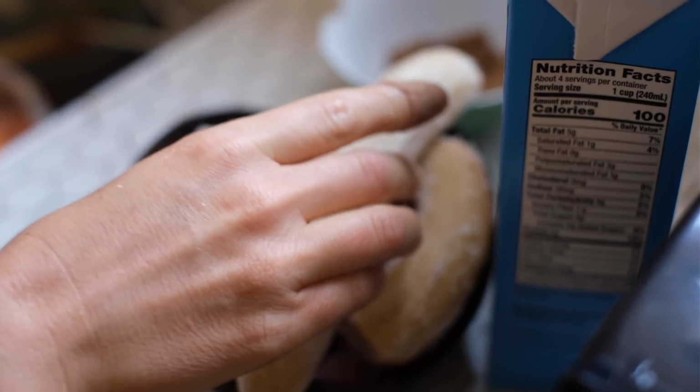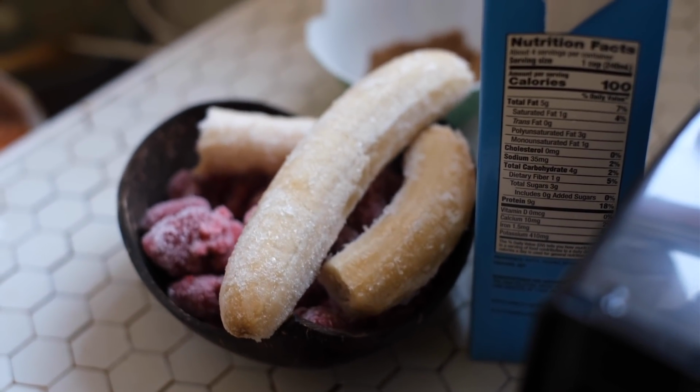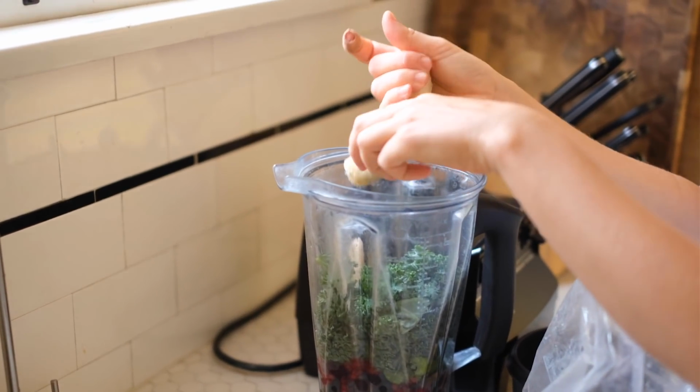When you're going to freeze your ripe bananas, please be sure to peel them. You're not just going to take it off and put it into the freezer. Peel the peel, put it in a bag, and that is how you freeze a banana so that when you are ready to make a smoothie, you just pop it out and put it right into the blender.